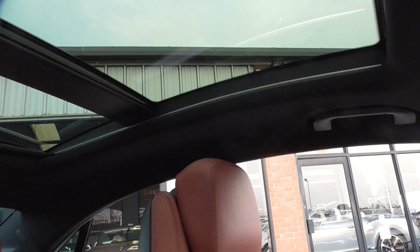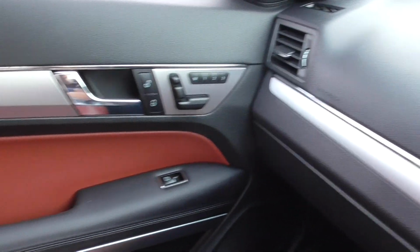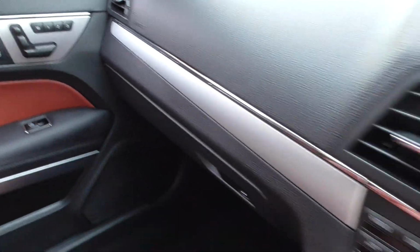It's not as hot or cold inside, but inside the cabin smells still new. Mercedes product only uses the best materials, and that is then a testament. And these cars age so well. They do. The aluminium detail runs right the way across the dashboard.